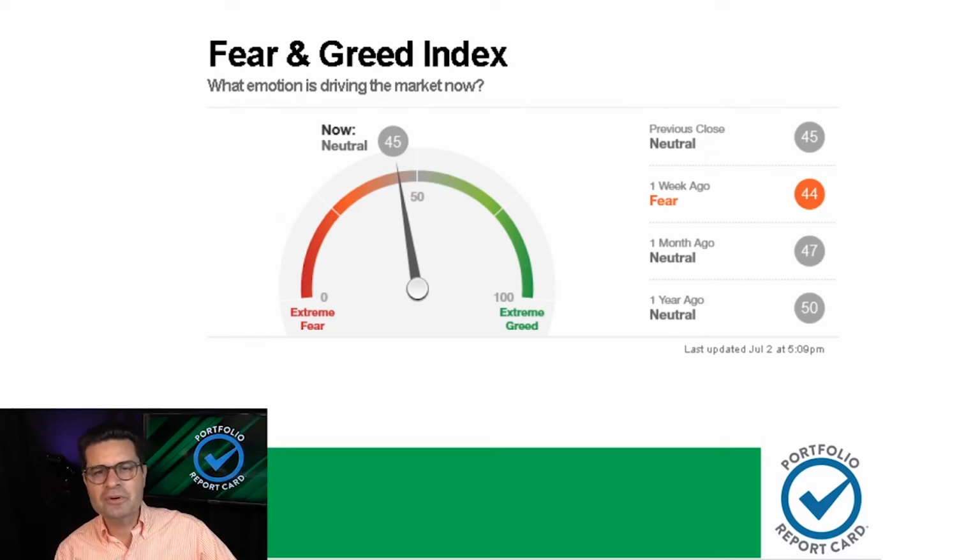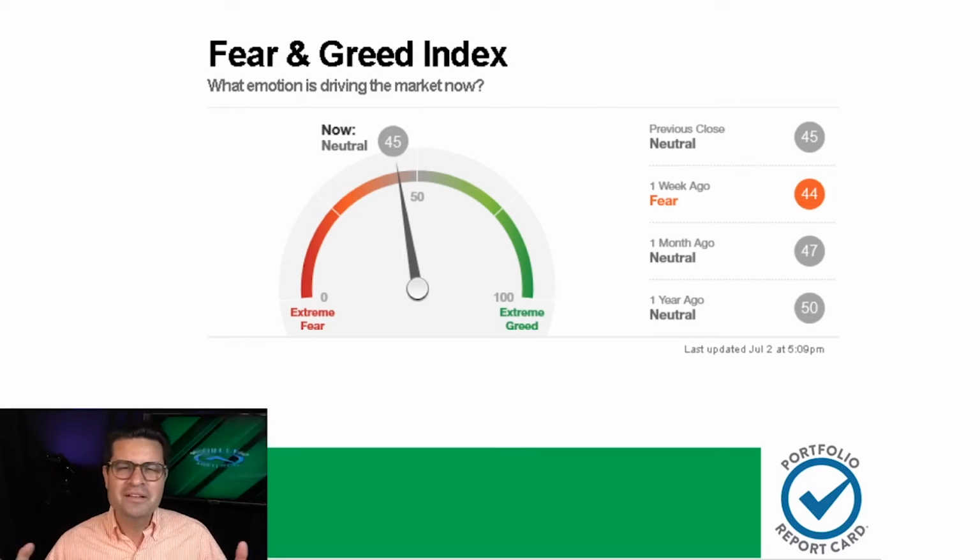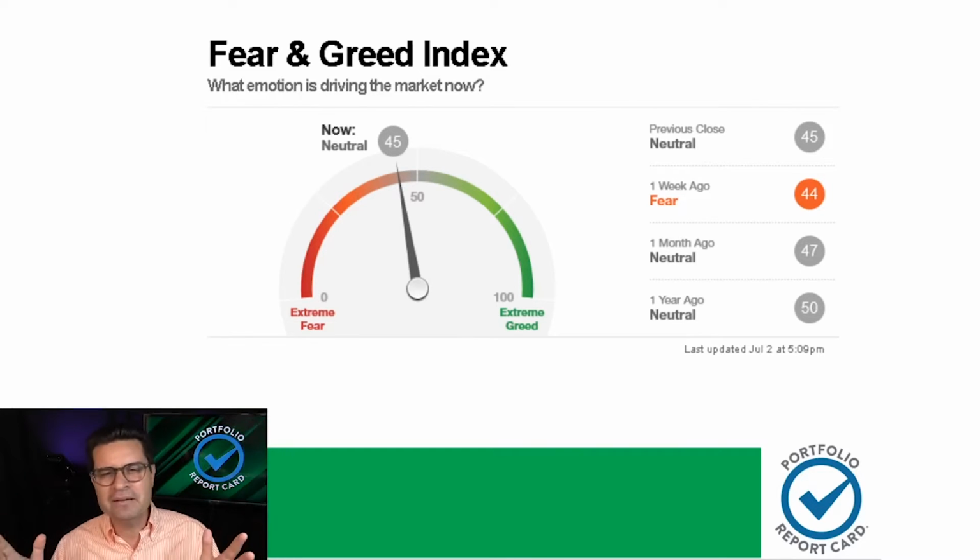Now, the single most important factor shaping market prices, do we remember what it is? It's public psychology. It's not PE ratios. It's not trading algorithms. It's not the Fed. I mean, those are all tertiary factors. The bottom line is it's public psychology that's the primary and driving factor. And when you have prices in any market that are hitting all-time highs like you have right now, typically what you'll see is a greed reading.